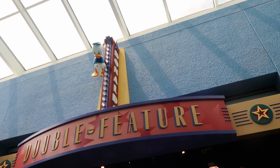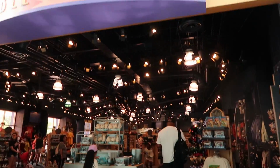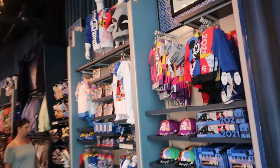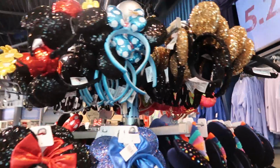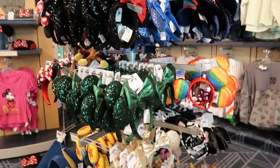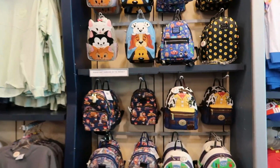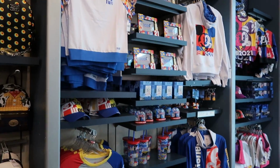Donald's Double Feature is what this gift shop is called. Very basic gift shop, kind of like all the others that you'll find across all the properties. All kinds of Disney ears for every color outfit that you can imagine. We've got our Loungefly backpacks, 2021 merchandise.